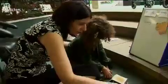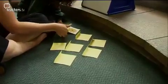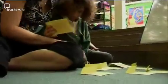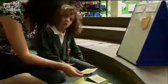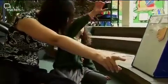Now we need to try and find the other go. Pull one over. Is that go? No. Have another turn. Oh! Let's look at them. Let's say the word. Go. Go. And point. Go.